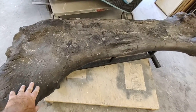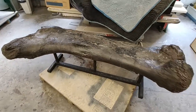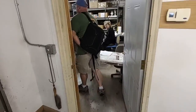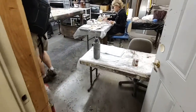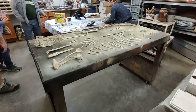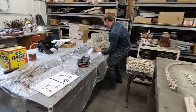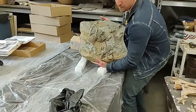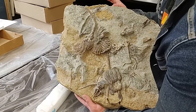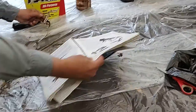Big bone. That is a big bone. That's bigger than the bone Albert found the other day. That probably weighs just as much. There's some cool crinoid stuff too. It's a beautiful piece. There's two starfish on it too. Very cool. You can get in a little bit closer if you want. I'll move the blocks.